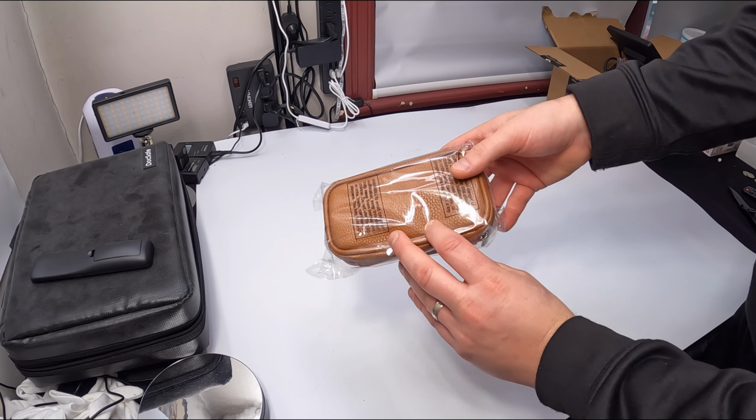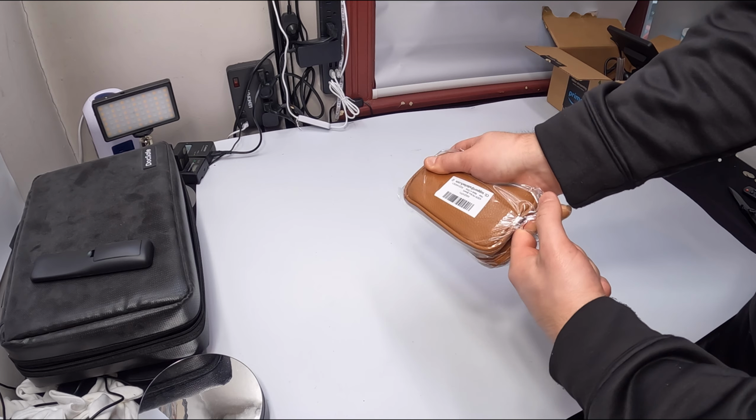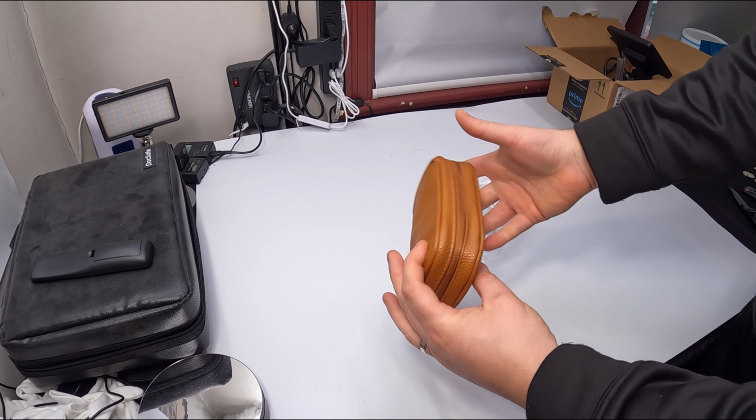Welcome back, my friends. Today we are reviewing a pill box, and this one comes with a nice storage case.